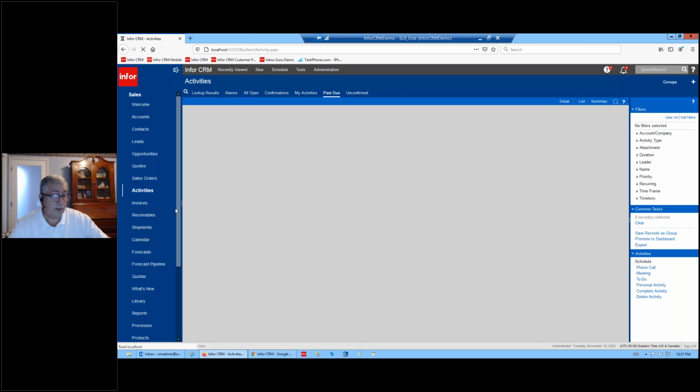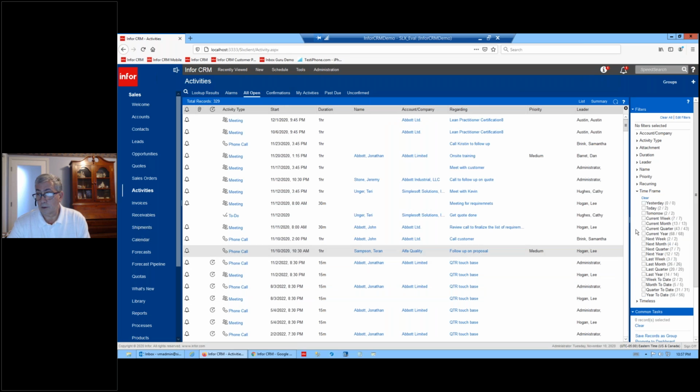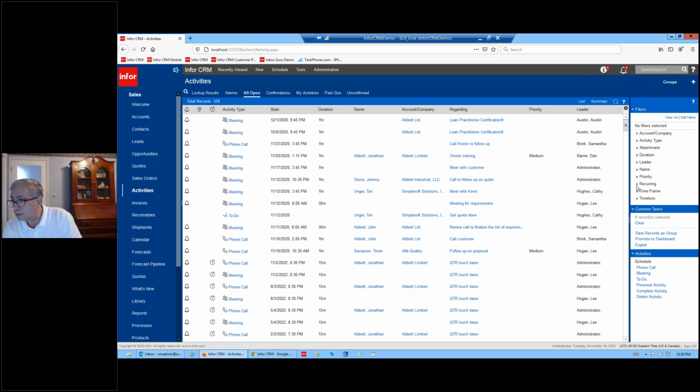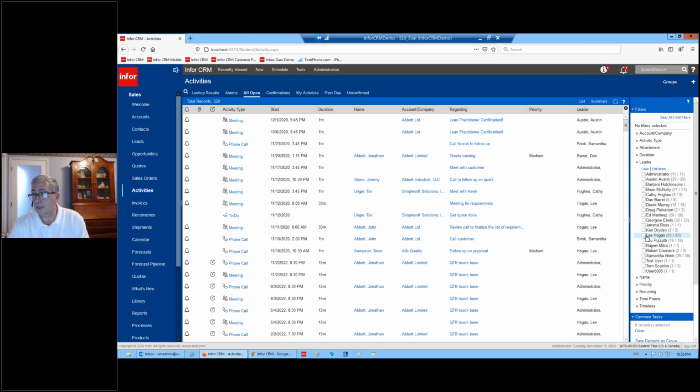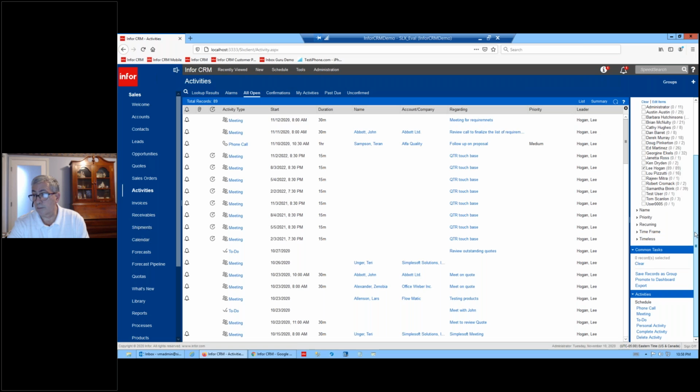Yes, the easiest way now, as long as you're at the release level, I think it's 8403 when we expanded the recurring activities and created the group ability. Let's say you're looking at your open activities. You would filter it to just you. So in this, let me scroll down here to leader. You would make sure that you're just checking yourself as the leader, and then you could print it right from there, or export it to an Excel spreadsheet and then print it.